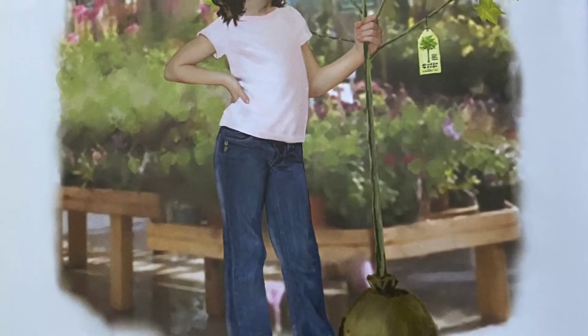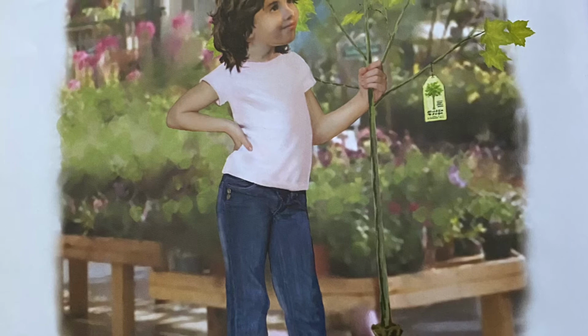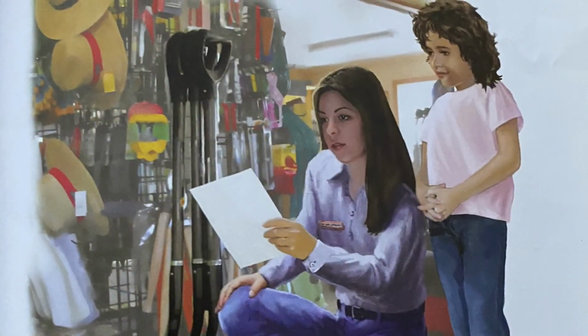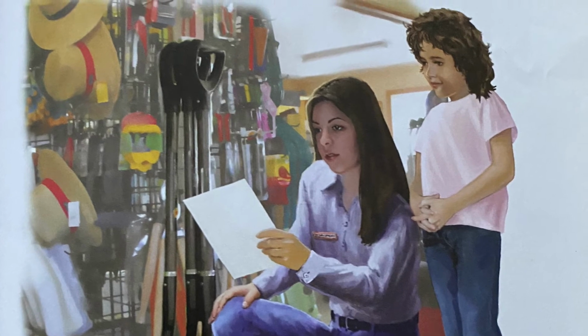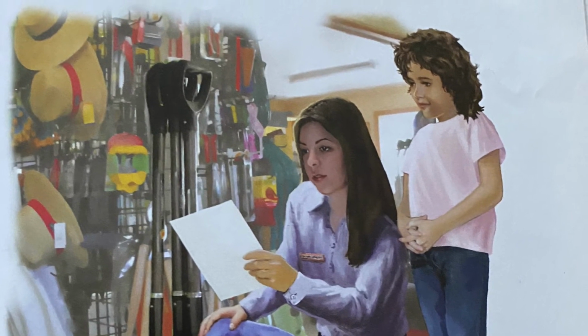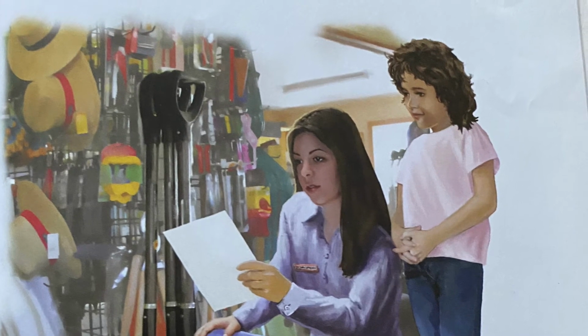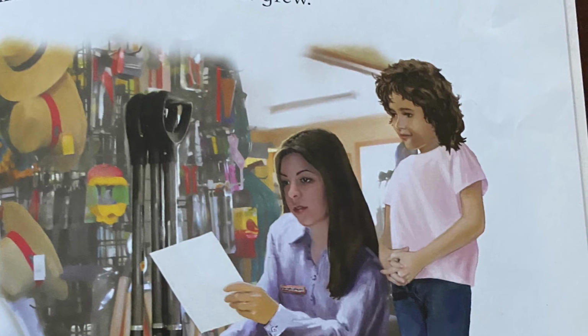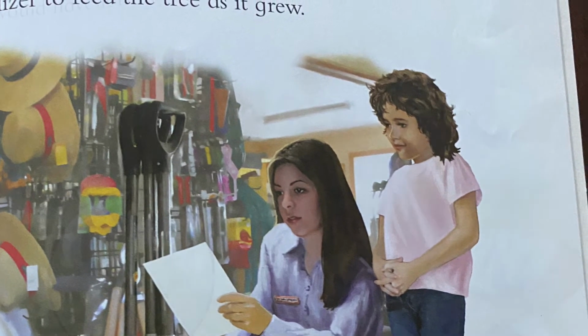I chose a maple tree. My tree was already more than 4 feet high, just a little taller than me. The nursery worker helped me to choose a shovel to plant the tree. She recommended organic fertilizer to feed the tree as it grew. Then she went over the instructions on how to plant my tree.